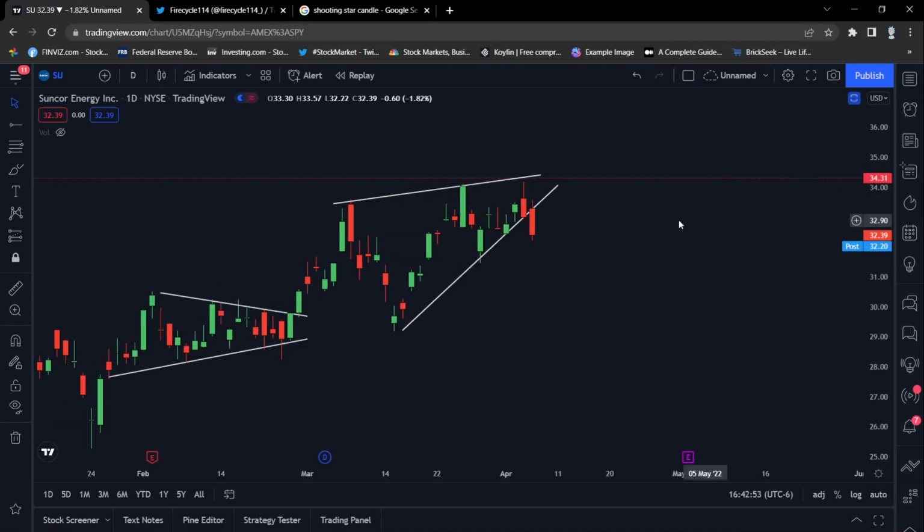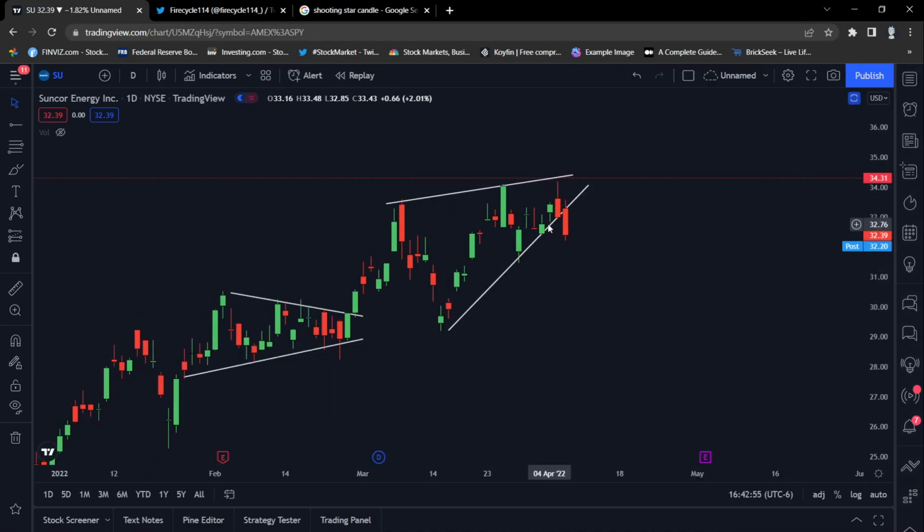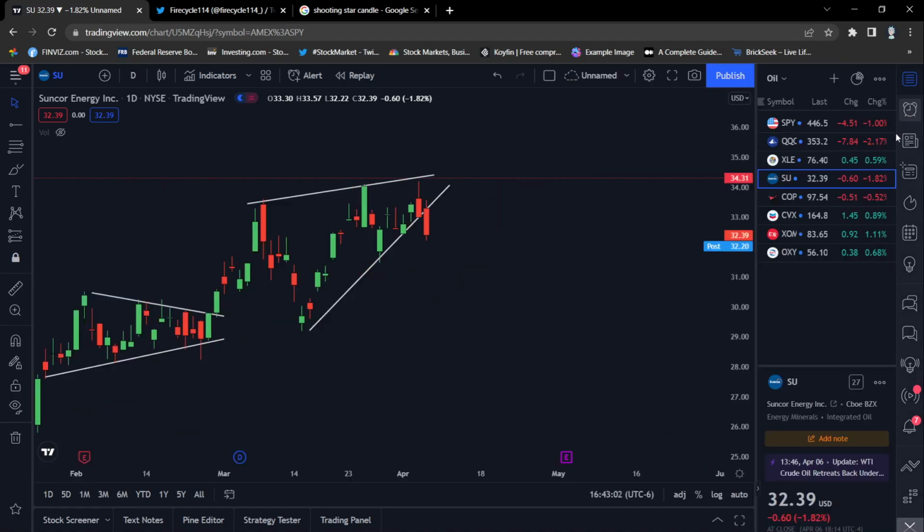Now, SU, we had that very nice rising wedge. I talked about this in yesterday's video. We had a major level of resistance, and overall it broke below that. Some oil stocks were red today, like SU and COP.